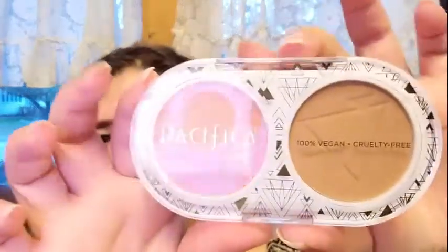It's being ripped. I don't care. There we go. And this is what it looks like. Very pretty. These are the colors. And then, again, here's the bag.